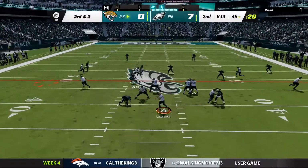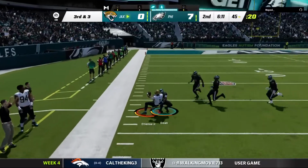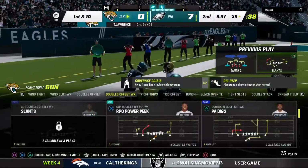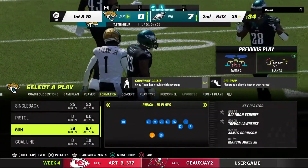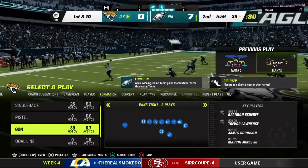Out of the gun, it's Lawrence. He'll get this out to the flat for Etienne. He's going to pick up the first down and then some. And he has another first down as they'll get the ball down to the Eagles' 30. Well, they were in search of a short gain on 3rd down, and they wind up nabbing over 20 yards.